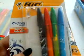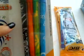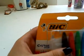This is the Crystal Decor ball pen. It has five, one of them is here. As you see, two blues and one black, one red and one green. These are really good. It's from the brand Bic. I love it.